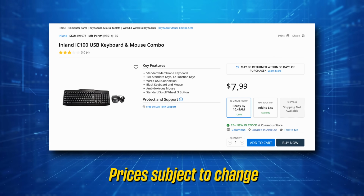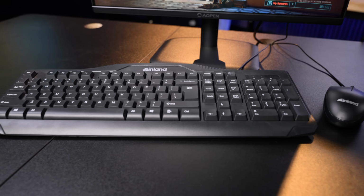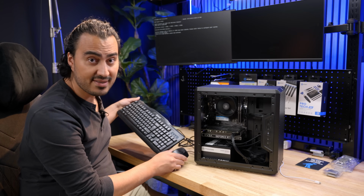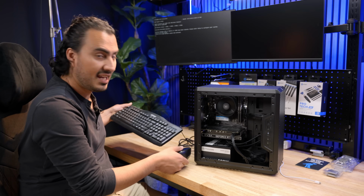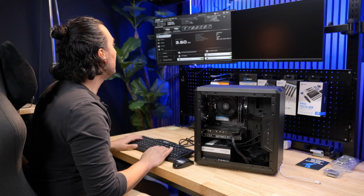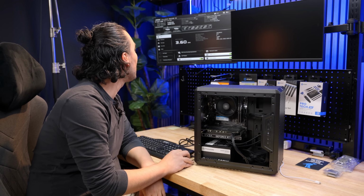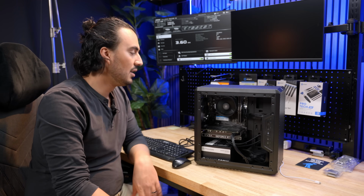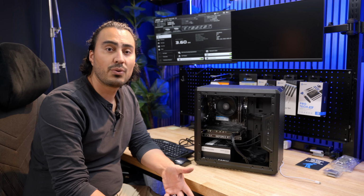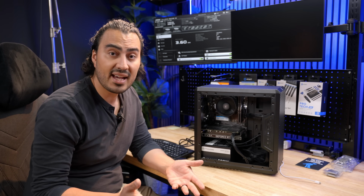And this is the inline keyboard and mouse I was talking about. I mean, it's not a gaming keyboard or gaming mouse, but for the price, it's pretty good. Like, it's a keyboard and mouse, that's all you need. Ooh, there we go. Heyo, all right. So everything's good, everything is set, everything's there. I'm gonna get Windows installed, and like I said before, get this set up, get a bunch of games installed, and let's just see what we can do with this guy.